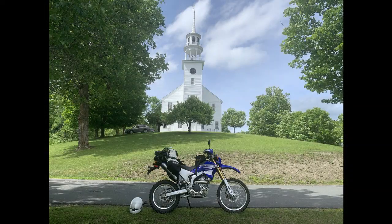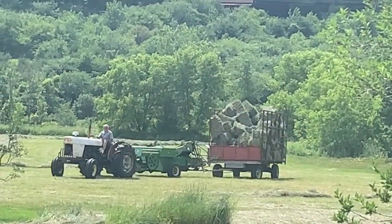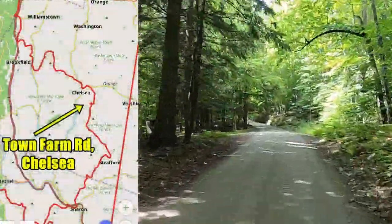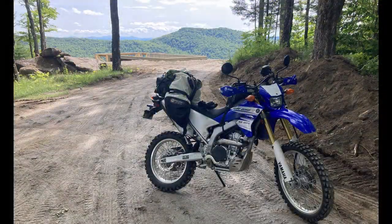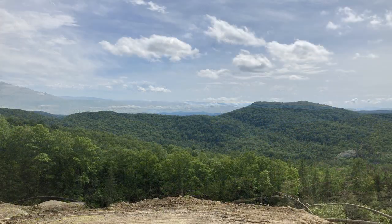Because I skipped some of the southern route in the morning, I had time to get a head start on the northern route in the afternoon. What I liked about Strafford and Chelsea is how you really won't see anyone but locals here. No tourists. Pretty isolated. This was a spot I came up on where someone was building a house right on the ridgeline. Great views.